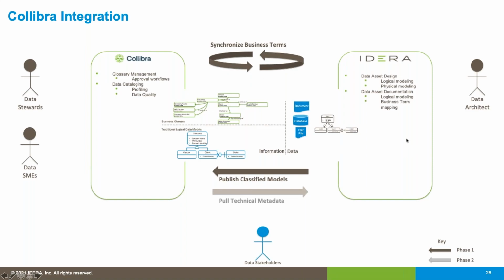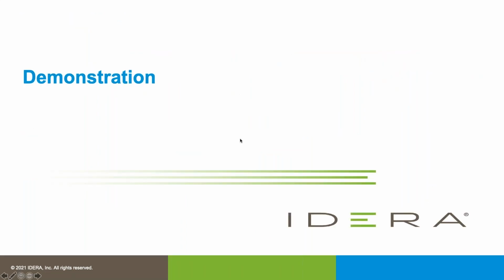And the second part is that those glossaries are then available to data architects to map to data models. Then we want to be able to publish those mapped data models across to the Collibra catalog. Collibra acts as the catalog of catalogs, bringing in information from all sorts of different sources and reconciling that together to answer those important questions: what data is important and where is it? Right, I think it's time we actually looked at the demonstration.